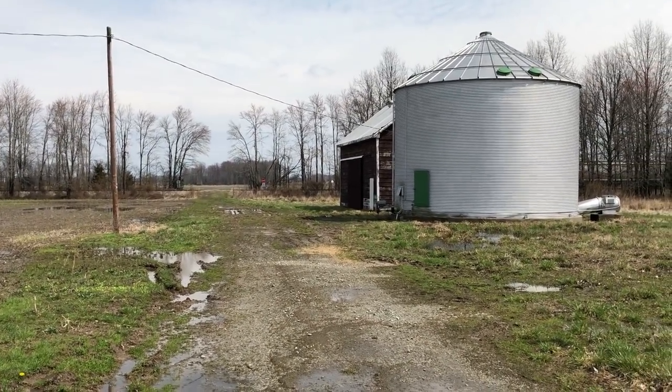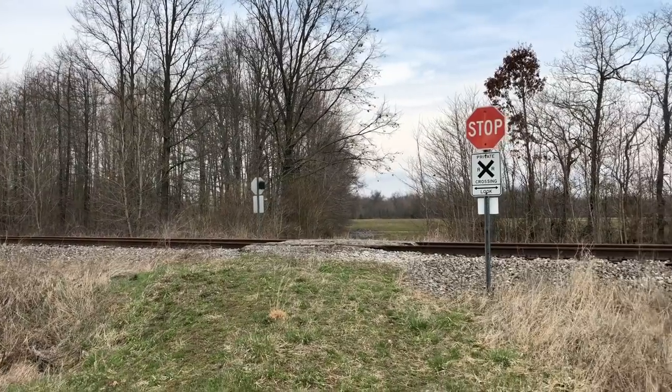Passable for my car. I don't want to get stuck in the mud. Woo! I don't have my four-wheel drive truck today, folks, and I need it for these little roads.